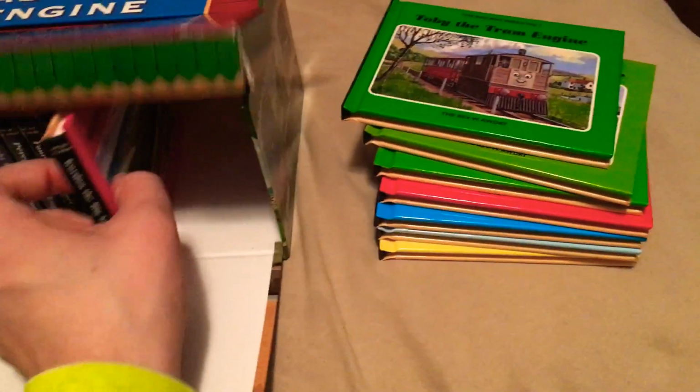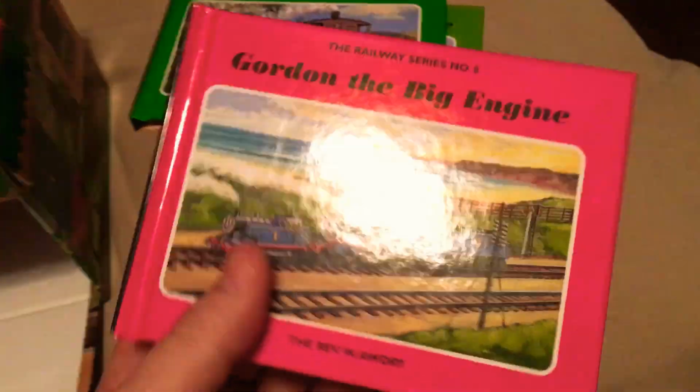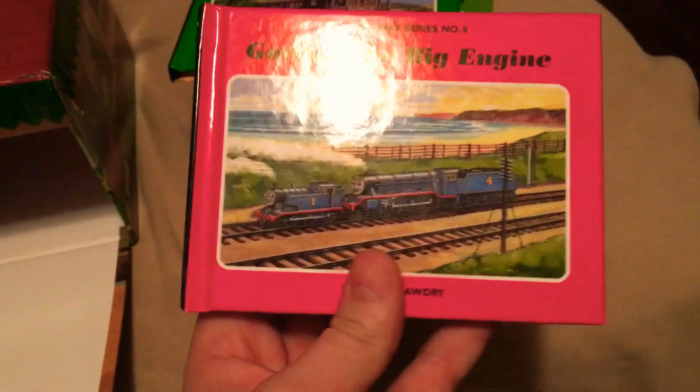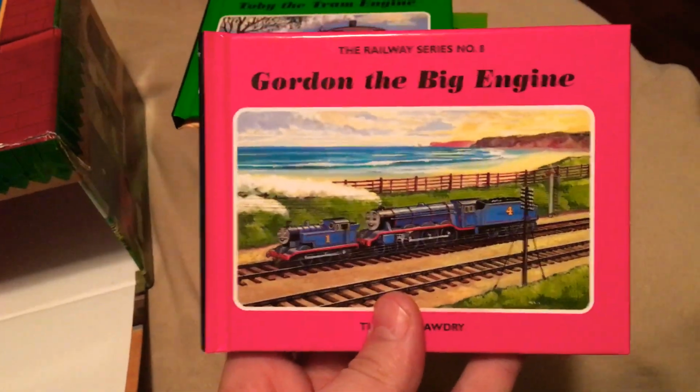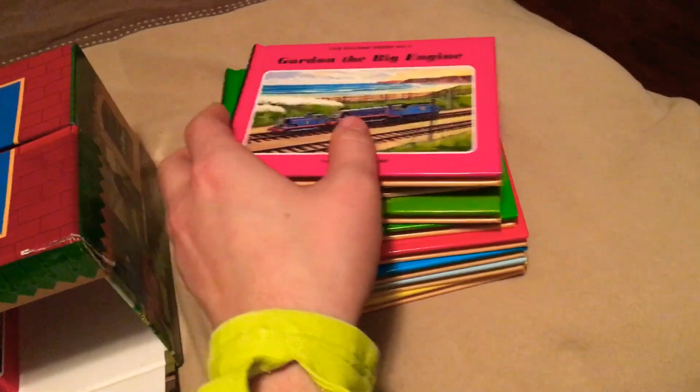Gordon the Big Engine. Now, this is actually probably my favorite out of the Dalby illustrated era. This is a great story. It builds Gordon's character very well. I love this book. There's the back of it.